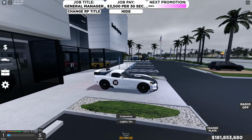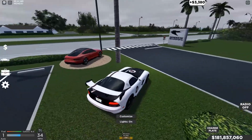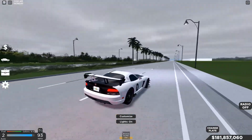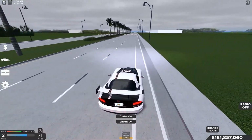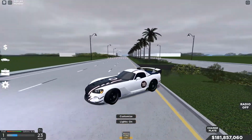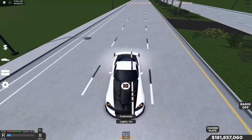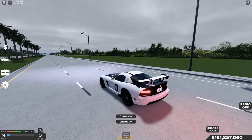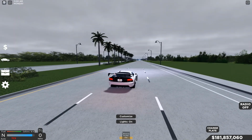Now, why don't we get this car going onto the street and see how this track-focused ACR here is going to do. So, let's go over here and line this car up. As we're going to line this car up, I want to let you guys know that I'm going to be upgrading this car to the max and then testing it at top speed. So this is the non-upgraded test, and then we're going to do all the upgraded tests after this. So rev this bad boy up, turn track control off, and send it. In 3, 2, 1, go.